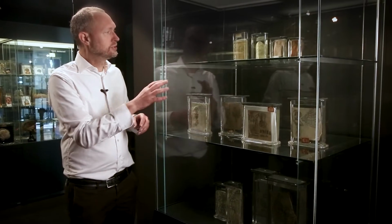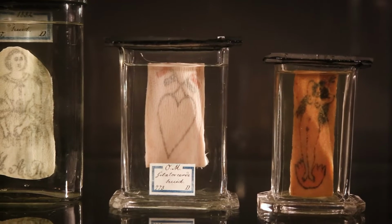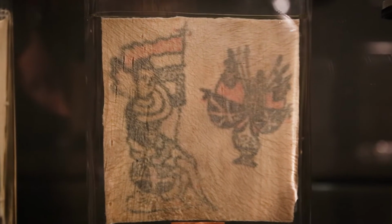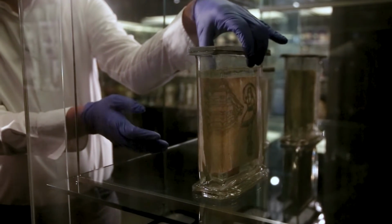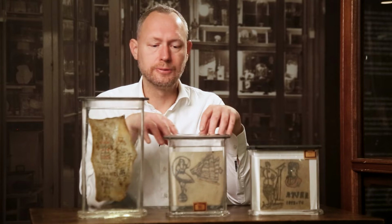And what you see on these tattoos varies, but in some cases you actually see that they're typical nationalistic tattoos in the sense that they show the Dutch flag and other symbols of nationalism. So we will look at 3 of these tattoos of the Vrolik collection in more detail.